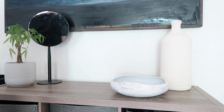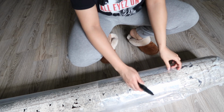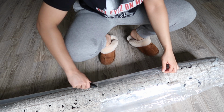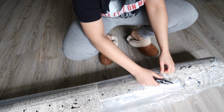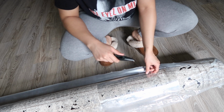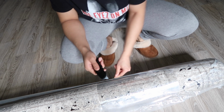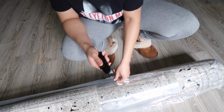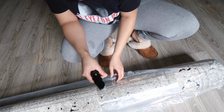I don't know. Okay, so now I'm gonna work on the living room area, and luckily all the furniture was kind of out the way because this is literally the day that the floors were finished. So I'm gonna go ahead and lay down a rug that I got from At Home. This rug was pretty affordable too, so definitely check it At Home.